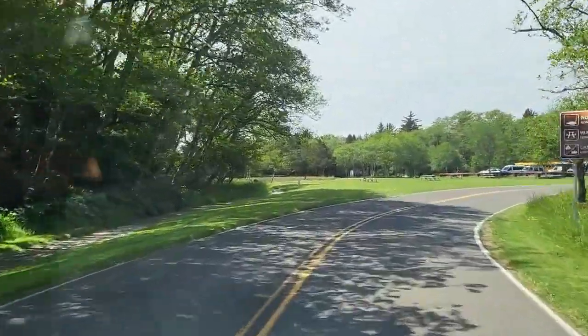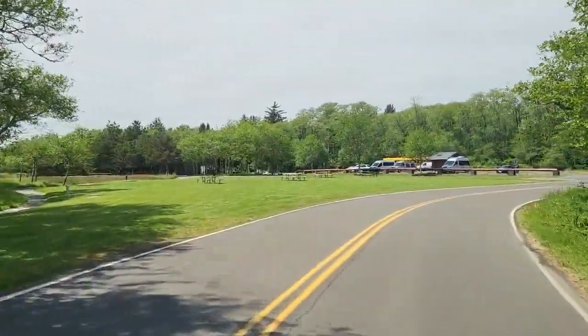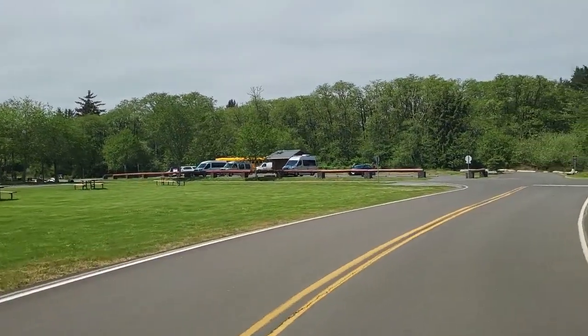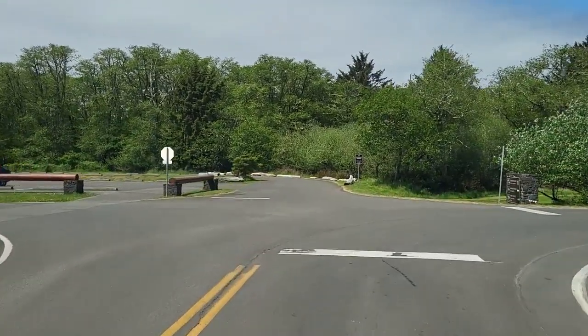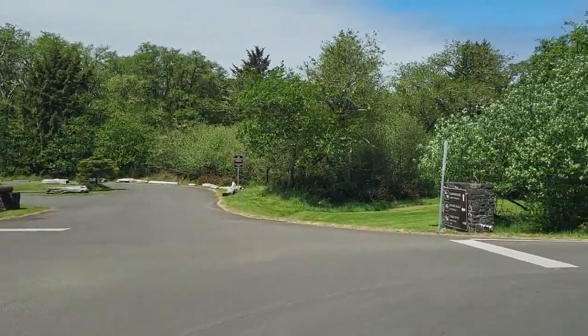Only took me about 4.5 hours, and that's with stopping some places, exploring. So that's not bad. I think I'll take Highway 4 again at the Kelso cutoff heading south, because that was a really nice drive through a lot of different territory.